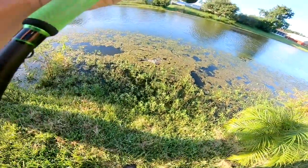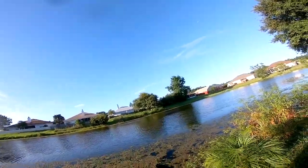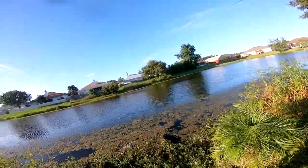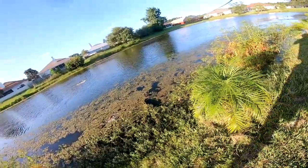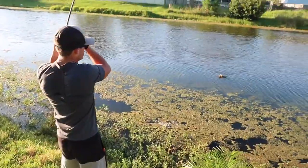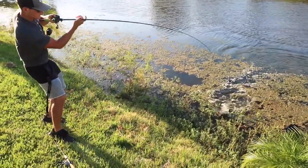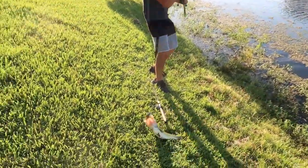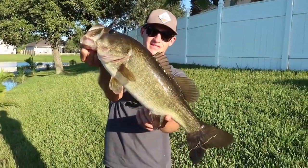Oh gosh. Dude, biggin', bro. Oh my gosh. Look at how big his mouth is. Look at that. Oh gosh. 4 pounder. Oh, that might be bigger than 4, homie. Look at that, baby. That's an easy 4 pounder.